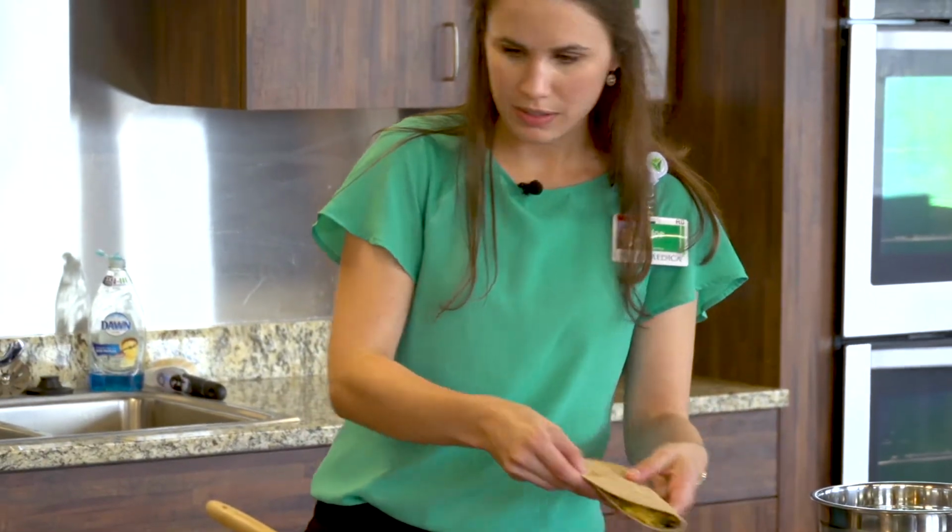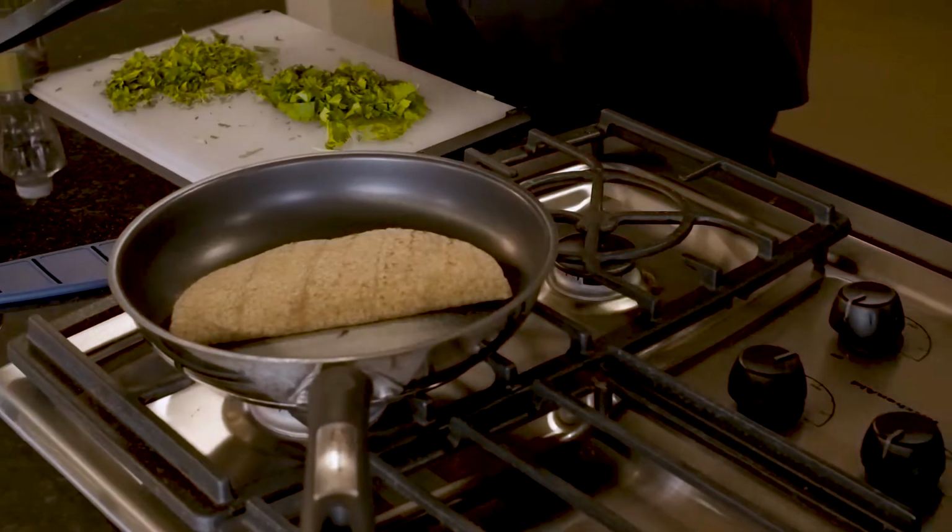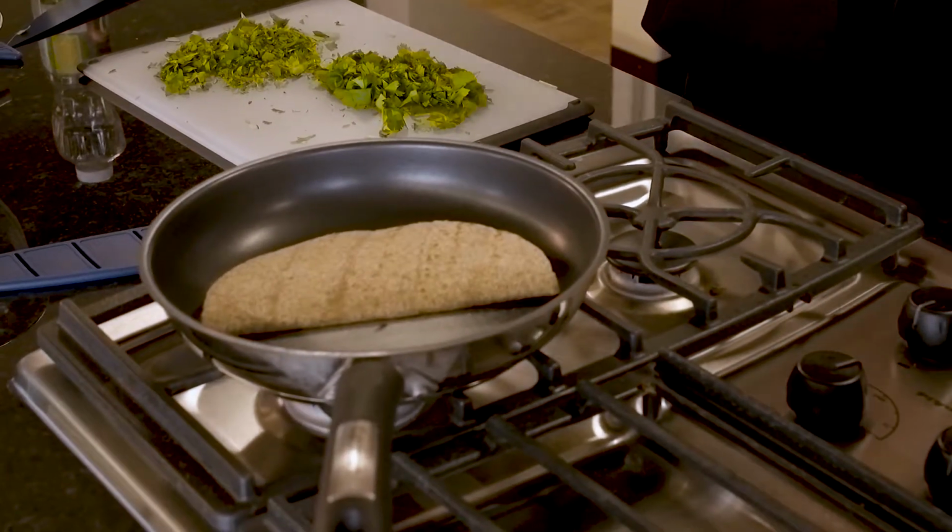Yep. While that's cooking up, tell me again, how would we sign up for Cooking Matters? You can sign up through Market on the Green, the grocery store, right at the store. You can also email marketonthegreen@promedica.org if you're interested. And you do it 7 times throughout the year, so there are many opportunities.